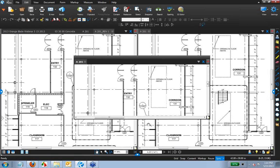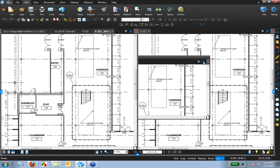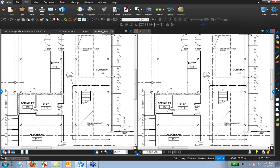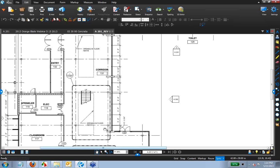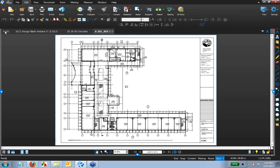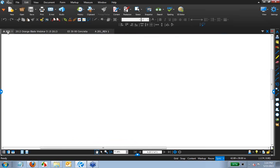These windows can also be detached or undocked to be spread out on different monitors. If you have dual monitors, you might want to undock some of these and put them on your second monitor. When you're finished with the split view, there's a blue X in the top right corner. You can use that. You can also use the unsplit screen in the bottom left of the interface to unsplit the view and get back to that one page view you had before.